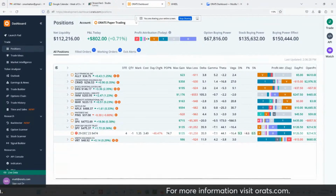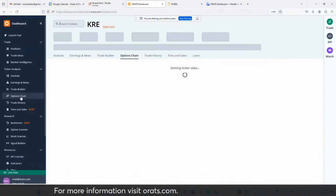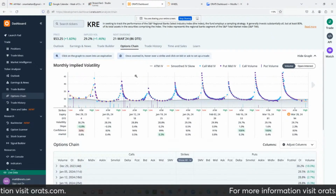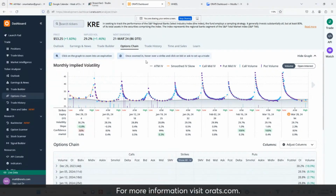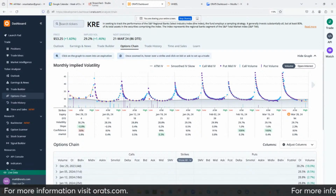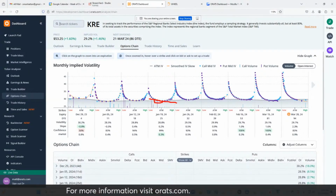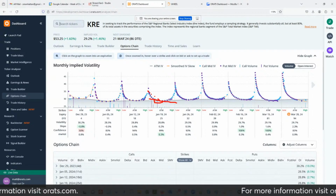So let's talk about slope and what that means. It's called skew in the industry. Anyway, the stock is KRE, and KRE has what we would call a shallow slope. So what that means is we draw a tangent, we draw a line, and the slope is that rise over run. And so we expect this to go to the dashed line. So we expect this to get much steeper.